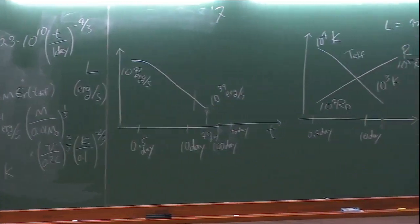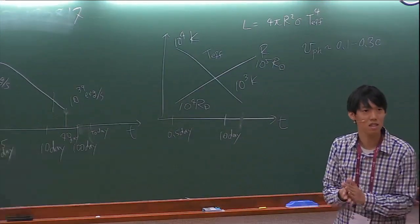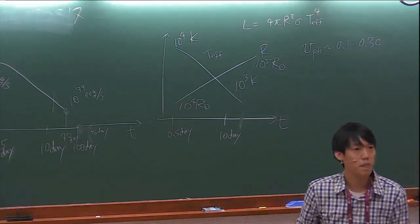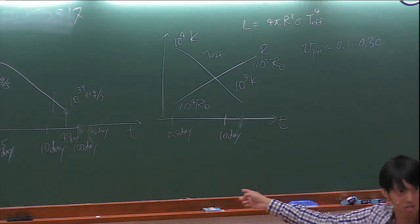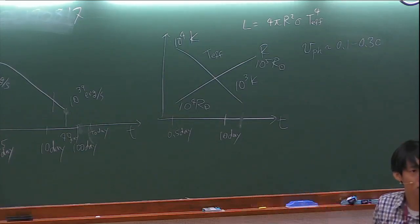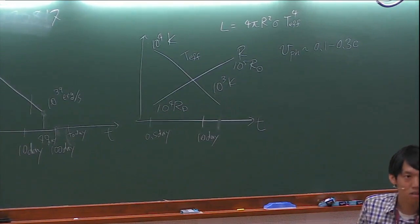So, any questions? Yes. In this calculation, when you're talking about the ejecta, tidal ejecta, wind ejecta, and shock ejecta, you mentioned something about the magnetic field. So what role does the magnetic field play and how does it come into effect?